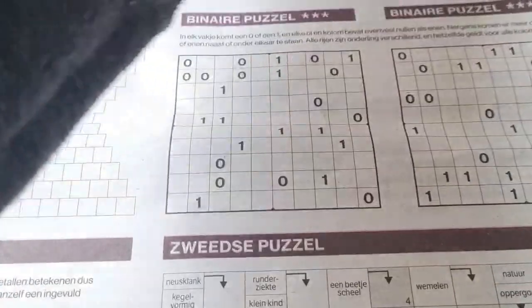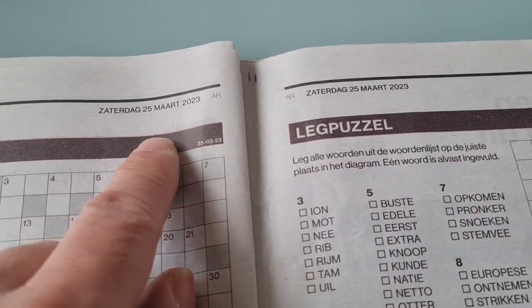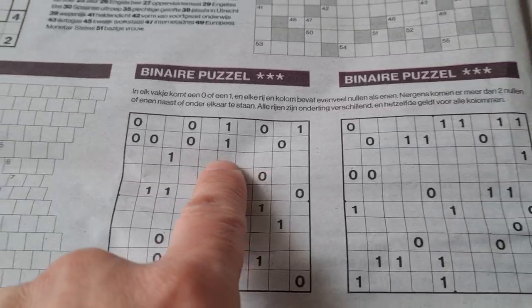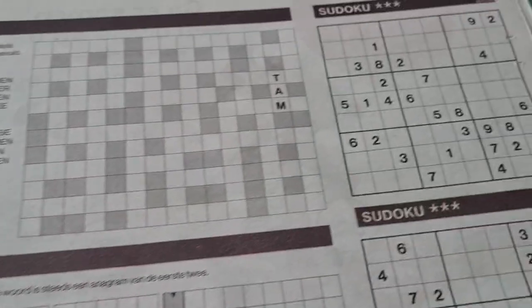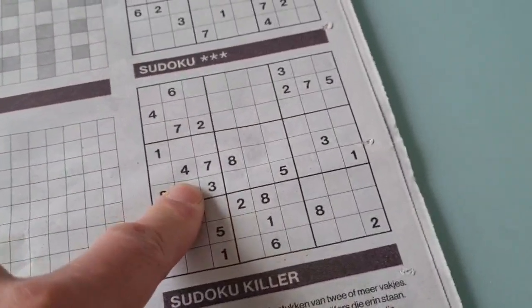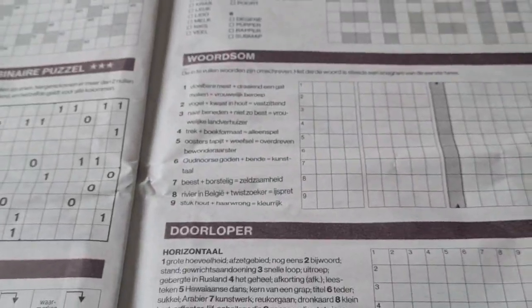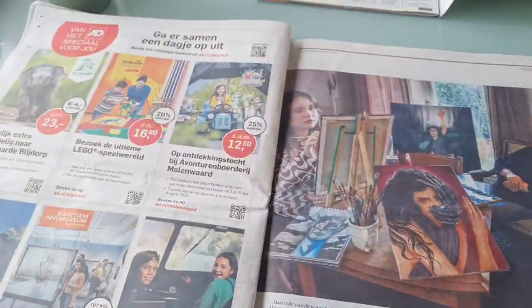In today's newspaper, not so good news, because we have only one puzzle page, the puzzle page of Saturday, March the 25th. We have here the tectonic, two binaries, 10 by 10, and we have here Sudoku, maybe 3 stars, maybe 2 stars, I do not know. Here also a 3-star Sudoku and a killer Sudoku. But in this newspaper, no extra puzzles on Sunday. Let me show you.